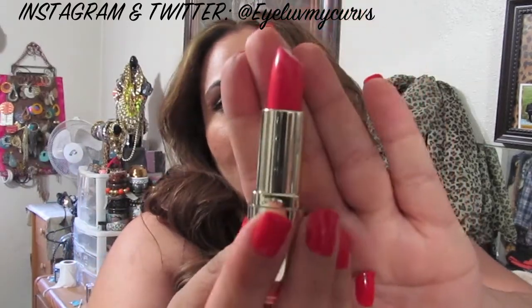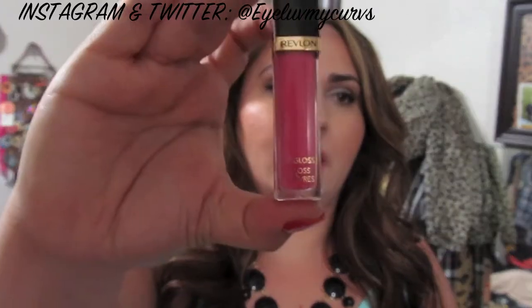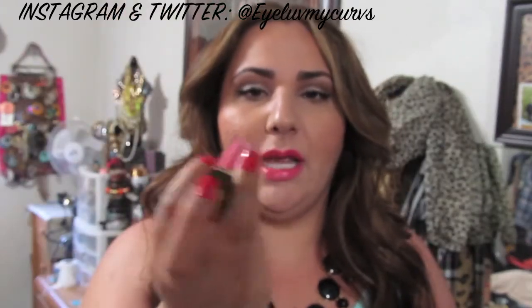And it's just this very bright, corally pink color. So corals are a favorite of mine. And actually what I'm wearing on top of the Milani lipstick today, which has been a favorite, is this Revlon lip gloss. And this is in number 180 Pink Pop. So you can just see it's just a very, very hot pink.